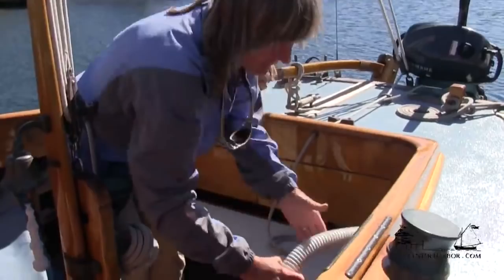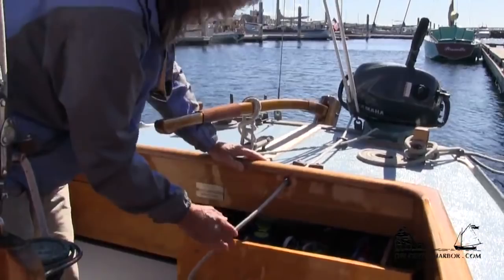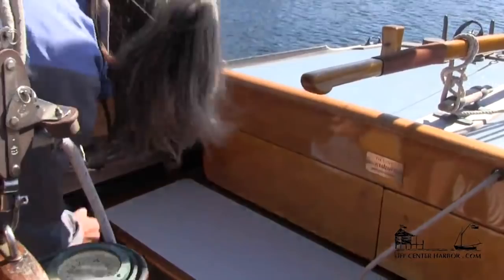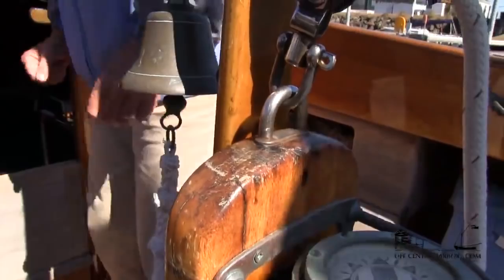It's got these really cool drawers. So I've got my flares and my ditch kit, my EPIRB, blocks and so on in there, and tools in this one, and my little necessities. The lead line is right here, life sling, and a bell, of course, which you must have legally to sound when you're at anchor in a fog, and drop boards.